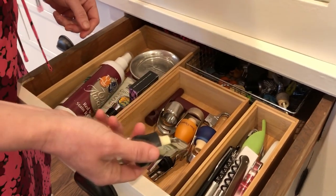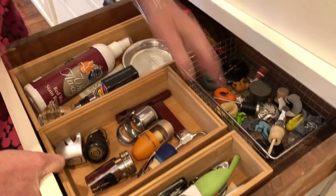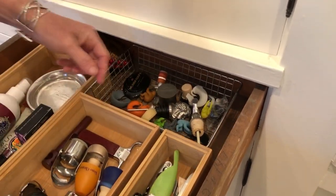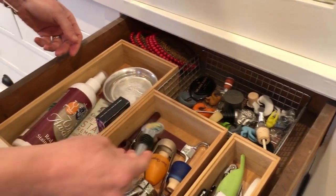Tons of sparkling wine stoppers, which are really great because we drink a lot of bubbles in this house. And then I have some other things like tags to mark glasses if you've got a party, some stoppers in case we lose a cork in a bottle or break a cork.